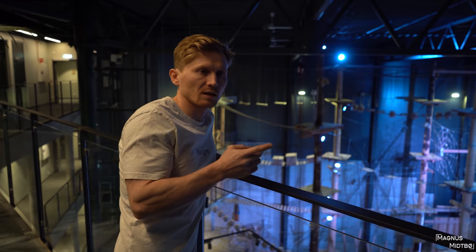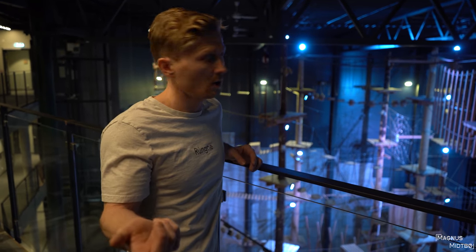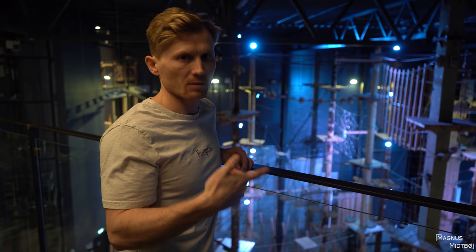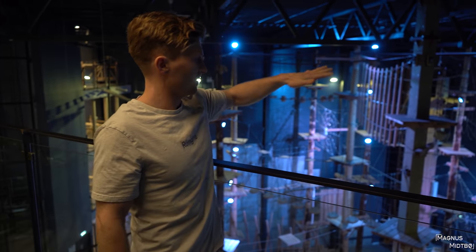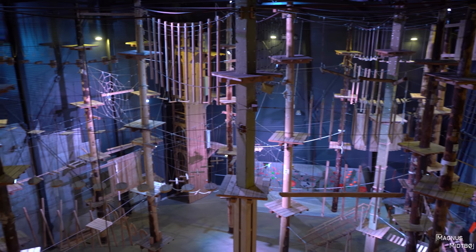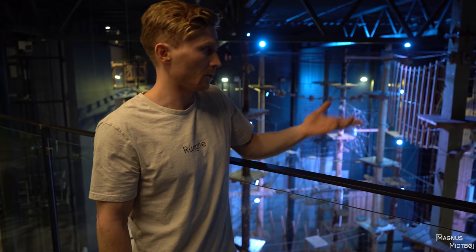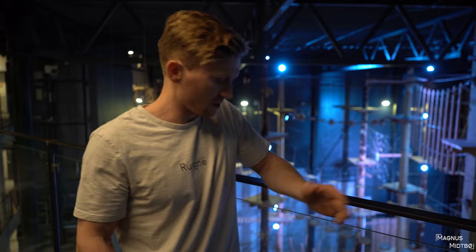And this will be my second gym. Some of you already know I'm part owner in the gym in Oslo, and I will also be part owner of this gym. But this has to go, all the beams and stuff. This used to be an adventure park, but then the adventure park went bankrupt and we were allowed to take over. So this is only a soft opening.